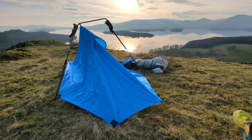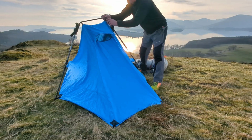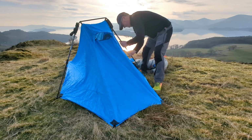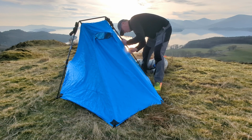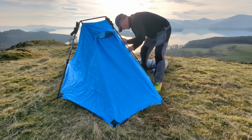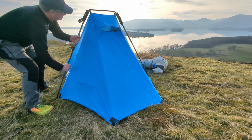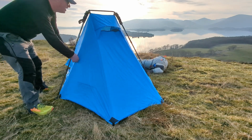There we go. So that's me. I've got the poles not the correct length yet, but you just pop them up to about 125 or so. Pop these in there, and then lift the pole up to tension it. I'm about 125 roughly centimetres. Seems taut enough, I think. On that side, feels pretty good. That's easier because it just locks off, that one.